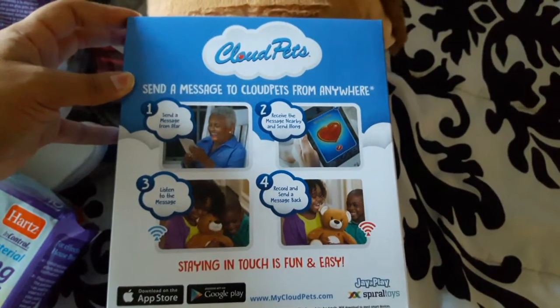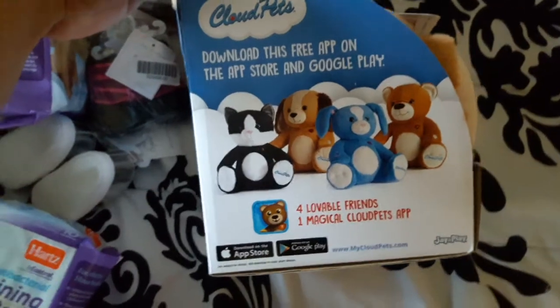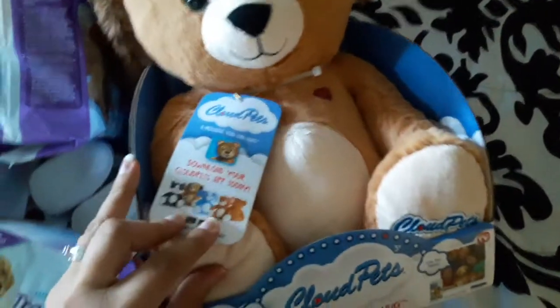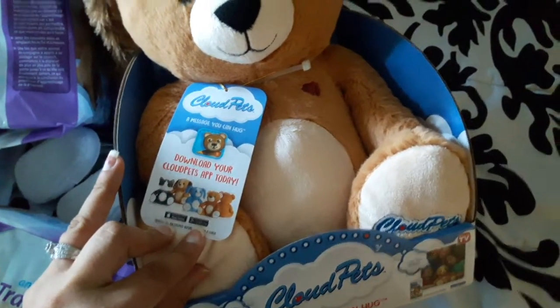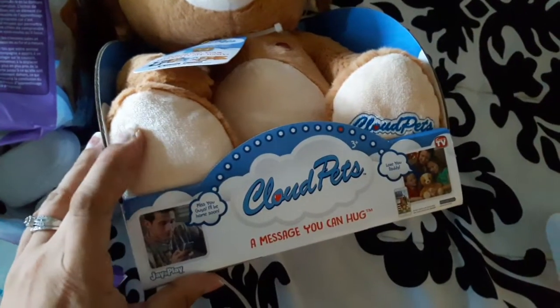And it's a cute little stuffed animal that you can record a message on and send it through your mobile device, where you can send messages back and forth through the Cloud Pet. So we figured this would be a cute idea for Gianna, once again making an appearance in the background, for Daddy to send her messages when he's at work, and then she can send him messages back.